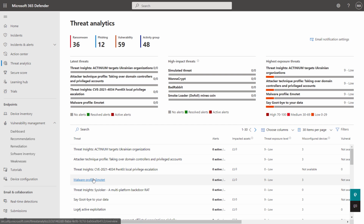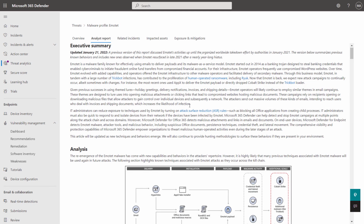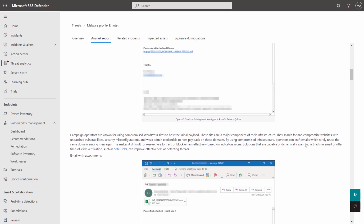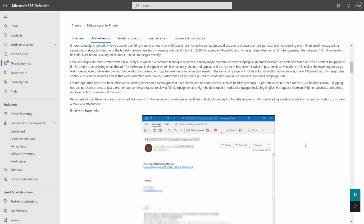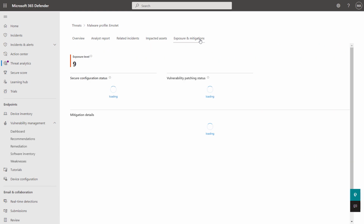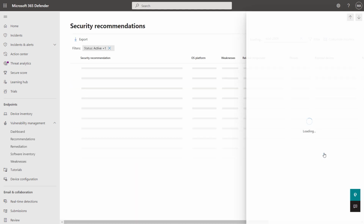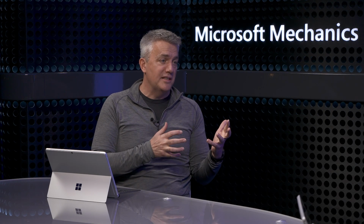So let's take a look at an example. I'll drill into Emotet. Here you see a detailed overview of the threat, an analyst report that goes even deeper, shows this great visual on how the campaign attack works. And below, there are even examples of emails and the file attachments that you might see. You can read all about how it works and the things that it does once the attacker has gained a foothold into your environment. But most importantly, it gives you recommendations to protect you against this threat in your specific environment. And this is just one example. Threat analytics is filled with this constant information about not just what are the things that you should be scared about, but what are the things that are really starting to show up that are new and different, and what should you do about it?